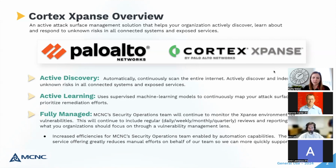Today what we're doing with EdgeGuard is we are scanning the NCRIN IP space that has been provided to you as a K-12 connected to MCNC's internet. And so we are looking at, through EdgeGuard, just those IPs. If you have any additional IP space, or if you have domains and certificates and things like that that are associated with your entity, then we don't have that visibility.